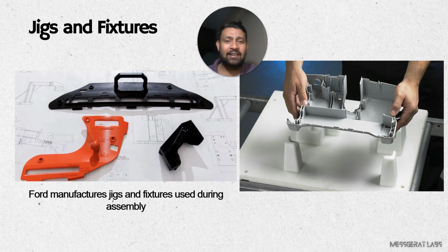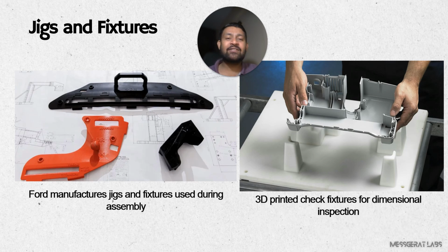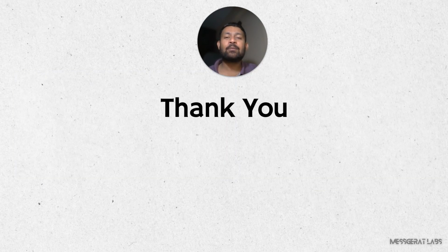Now this component, if people manufacture it through other techniques, it's very heavy and it takes a lot of time in the development of the fixture itself. So 3D printed check fixtures are a perfect way to go for doing inspection quickly and with very little development time of fixtures. So we covered most of the automotive varieties of 3D printing applications.